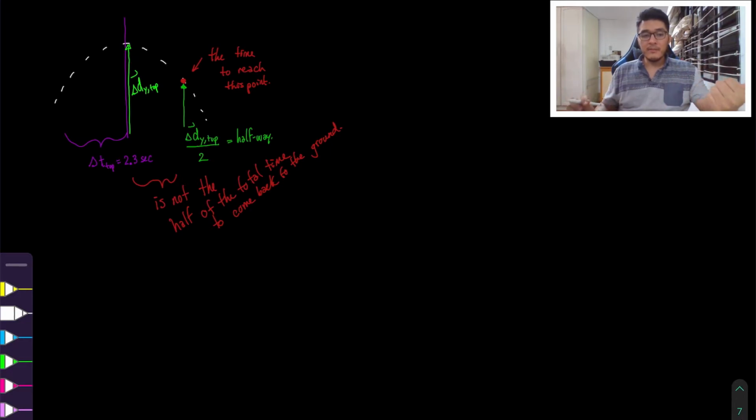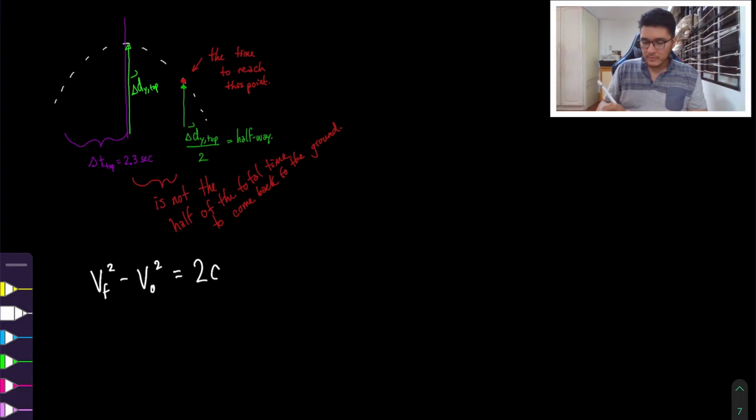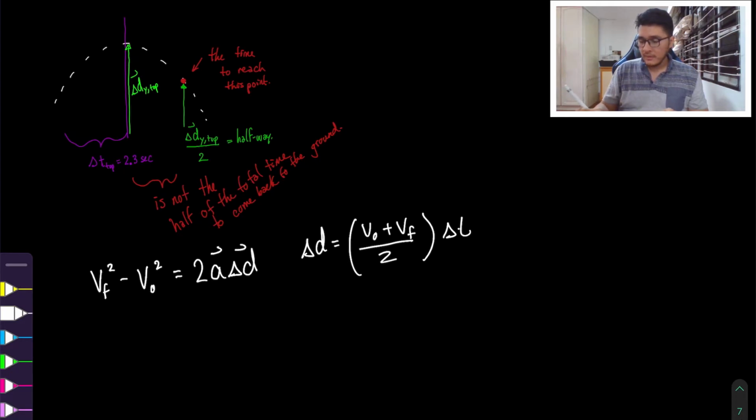But what are we given? We have initial velocity along the y, we have the final velocity along the y, we have acceleration. We're looking for displacement. Actually, in this case, there's two ways you can solve it. There's two equations that you can use. So you can use v final squared minus v initial squared equals 2a delta d. You can use that equation. Or you can use delta d equals v initial plus v final divided by 2 times the change in time.